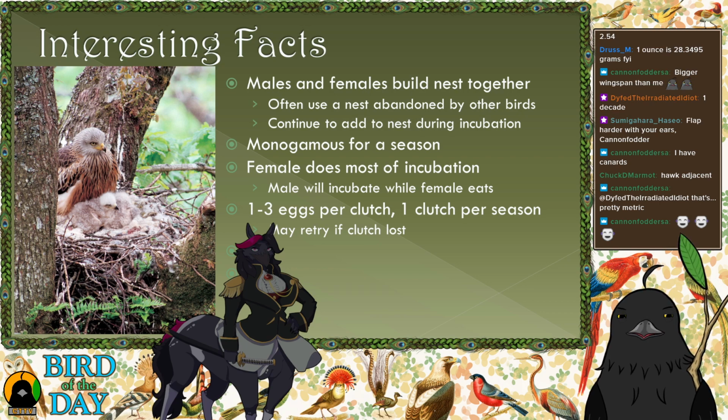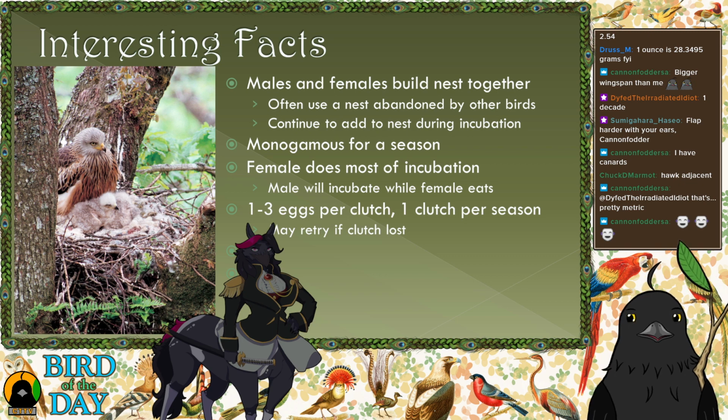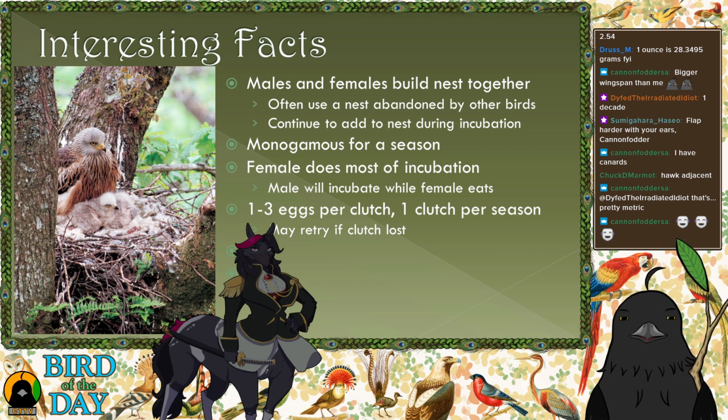Most of the time, during incubation, the female's going to be the one sitting on the eggs. And he'll often bring her food to eat, but every once in a while she'll leave the nest to go do stuff, and the male will take over. So the female does most of it. The male will do it. Sometimes the female's gotta go hunt on her own.